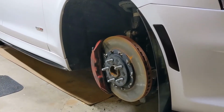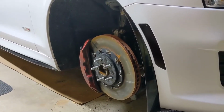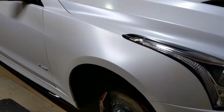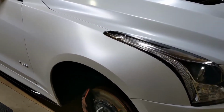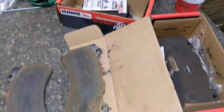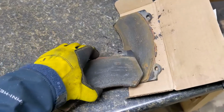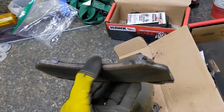I picked the Hawk Performance HPS Street 5.0 pads. Those are, I think, a newish formula. I've had them on there for 2 months, and in those 2 months I did 2 track days, brand new pads. This is just a warning to show you guys that maybe these aren't designed to last on a heavier car or to really last for track days.